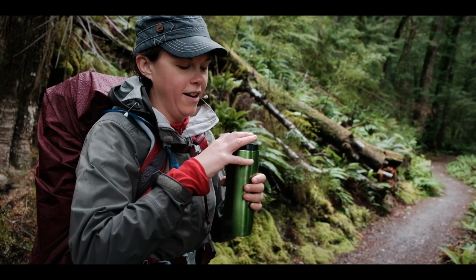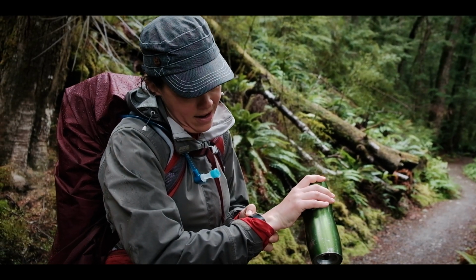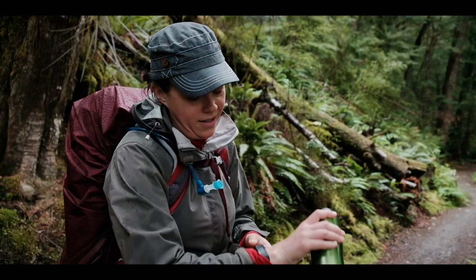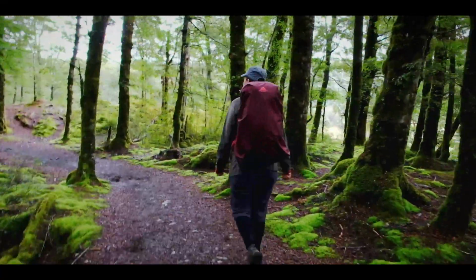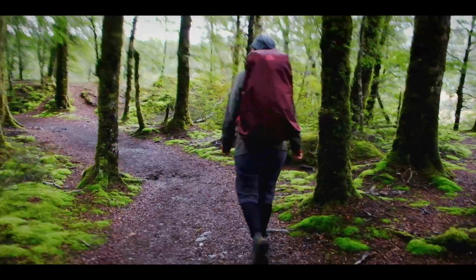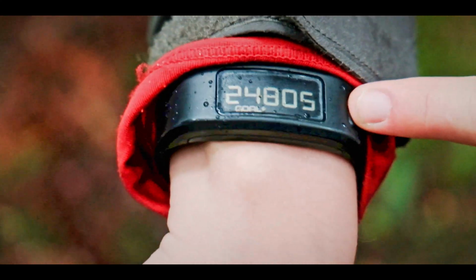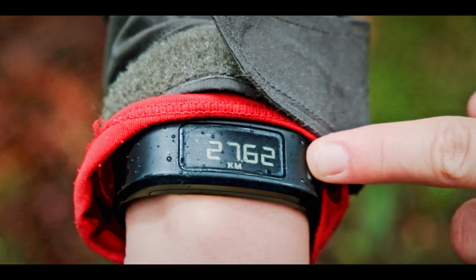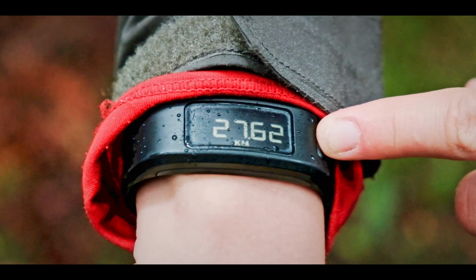So far we've gone 23.5 kilometers. We've got about 7 more to go. Woo! Yeah, the tea's been amazing. We just passed a new record, 40,000 steps in one day. 27.6 kilometers, and still a few more to go.